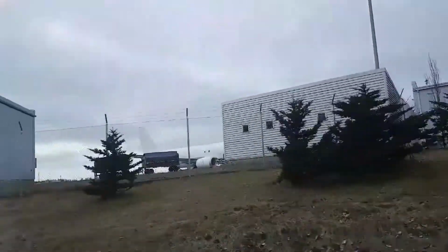Nimechukua package yangu, I've taken my package as you can see. So let's go home. Wow, this place is very far. It's near the airport. And these are their offices, so big. They have their planes there, like 3 airplanes or so. I'm here. I'm home.